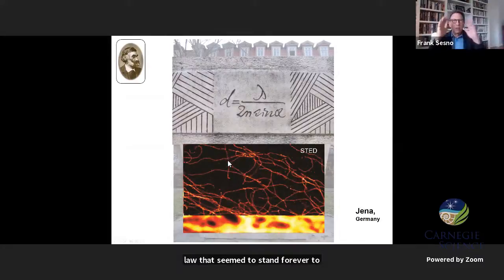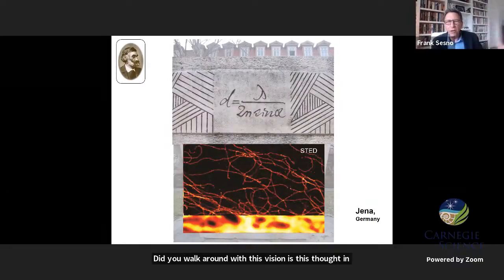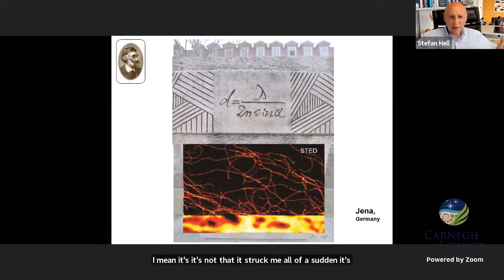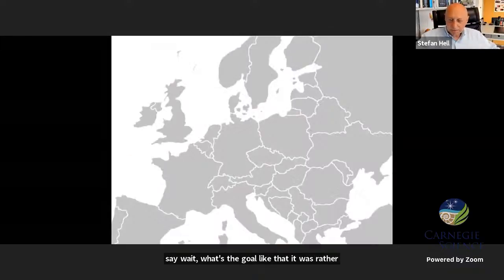Did you walk around with this vision, this thought in your head? Did this come from some bolt of lightning? I mean, how did you end up working on this problem? Yeah, it's a very interesting story, as a matter of fact. It's not that it struck me all of a sudden. It's actually tightly connected with my life. And I would like to show you how I got there. It was not a straightforward way towards the goal. It was rather meandering, with coincidences and ideas, of course.